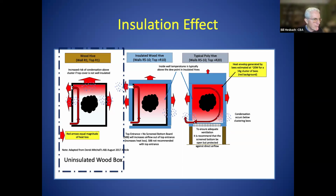But the ultimate configuration would be the one on the extreme right, where you have lots of insulation on the top, where you mitigate against the largest portion of heat loss, and on the side. But what's important for you to note there is that the airflow changes. So heated air is now dropping down and exiting out the bottom. For the most part, your condensation occurs below the clustering bees, or if it does occur on the top, it's outside the area of the cluster. And so that's the takeaway from this. Change the way that the convection flow occurs in the colony, and you put it into a more natural state. That's the takeaway.